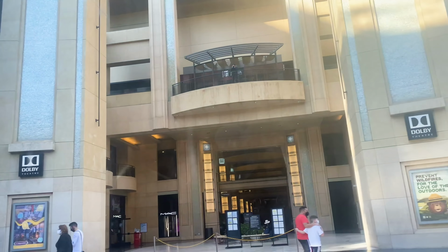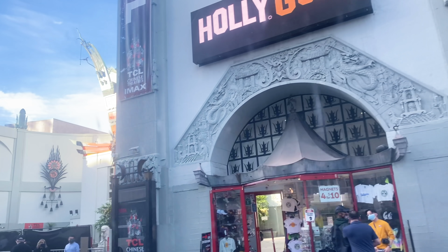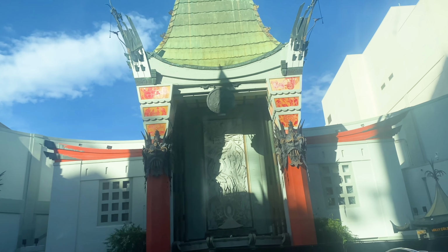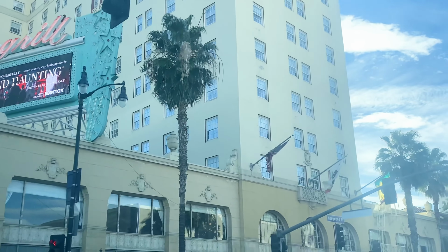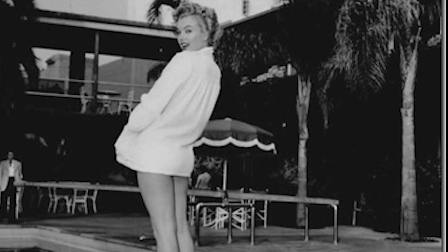This is the Dolby Theatre, where the Oscars are usually held. Now here is the famous Chinese Theatre, which was also built by Sid Grauman. How magnificent. It was built in 1927. This is also where famous celebrities from all generations have imprinted their hands and feet into cement. Our last stop of the tour, oh, it's the Roosevelt Hotel. This hotel was built in 1927 and many, many celebrities would stay there, and it's said to be very haunted.